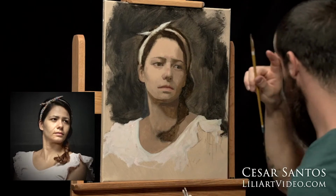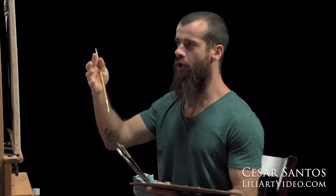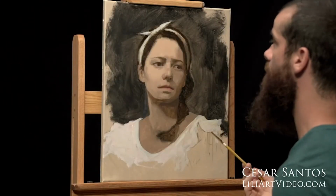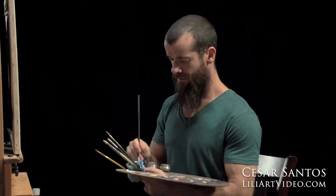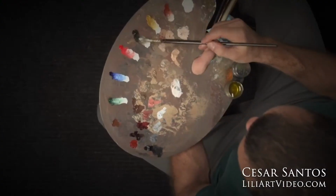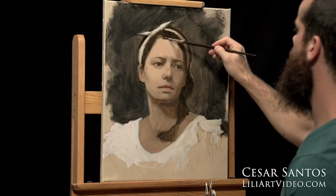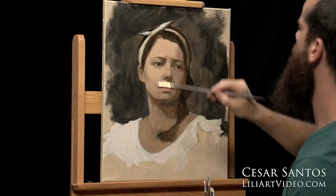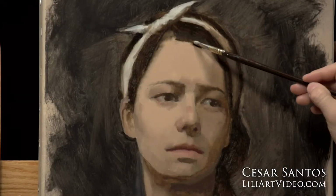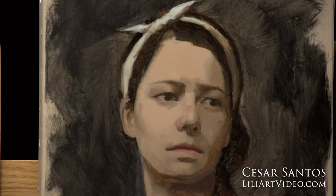So when I see a problem like that, I analyze it first and don't just say, oh yeah, it's bigger, and go and make it smaller. No, it's better to analyze what is going to be of most importance. So first, I'm going to lower the hairline there. Of course, you first fix the shape, then attend to the edges.